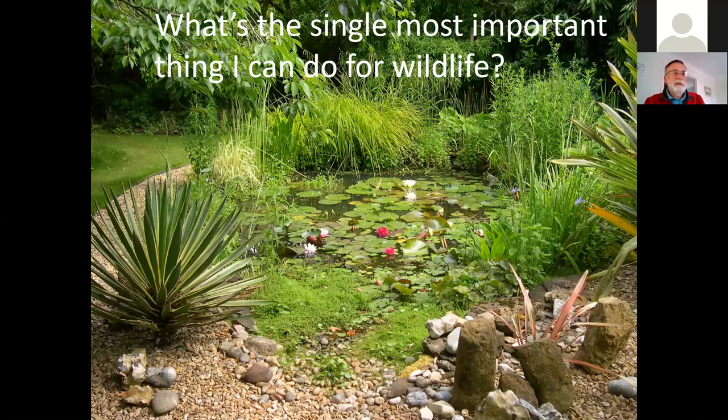The big question, I guess, one of the biggest questions: what's the single best thing, the single most important thing I can do for garden wildlife? Many people faced with that question, I think, would suggest that it might be a pond. And certainly, digging a pond in your garden, if you don't have one, is one of the most important, one of the best things you can do for garden wildlife.